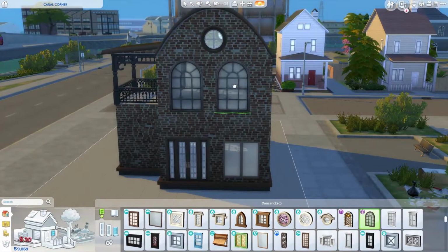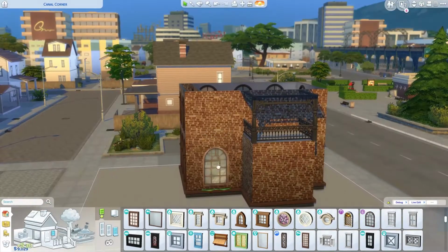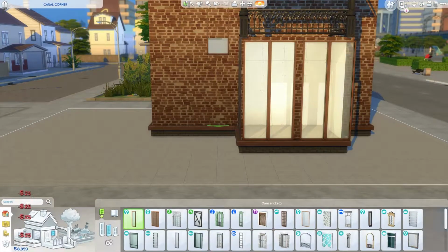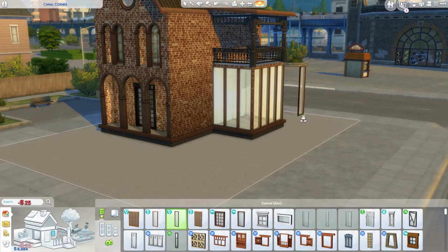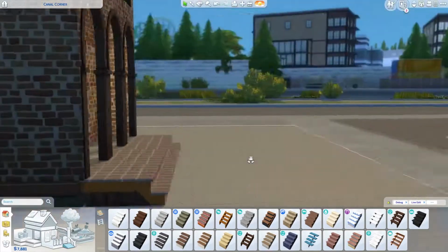So I hope you guys like it. I did turn out liking it quite a bit. It's quite cute and it has the style that I was going for. I turned out really proud of this in the end. I wasn't sure if it was gonna work out actually.